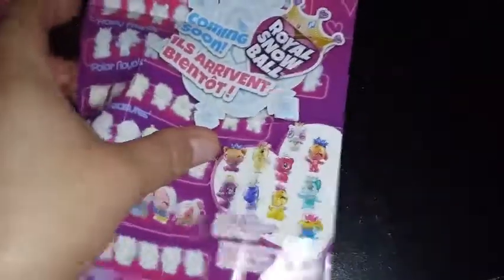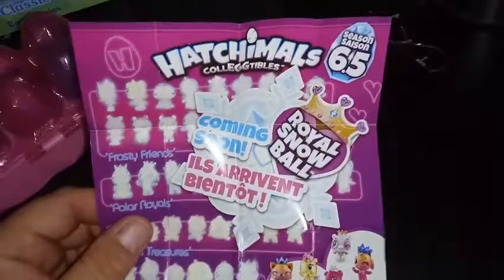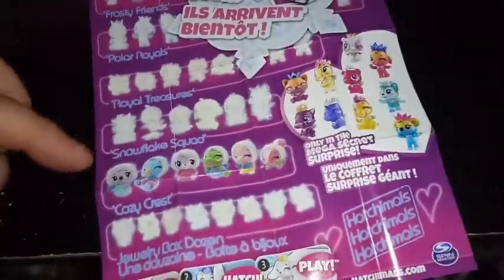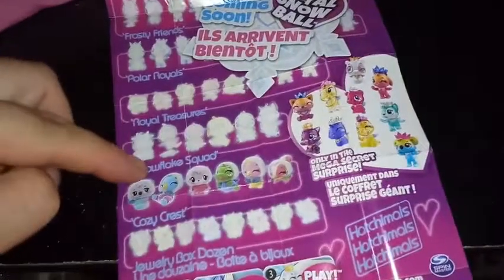And then on the back of this one, because there are different backs, it's advertising for season 6.5, which is going to be the Royal Snowball. It's coming soon, so we're pretty excited for that. And then it gives you a sneak peek at what the Royal Snowball Ultra Rares are going to be, and they're going to be the Snowflake Squad.